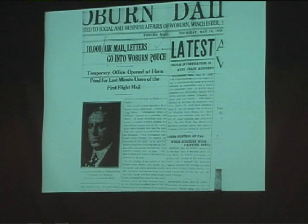They actually opened an official post office for the day on the shores of the pond, and you could come down at the last minute and get your airmail stamped and ready to go. So it's kind of an odd little quirk, but the plane landed and took off from the pond, carrying 10,000 airmail letters.